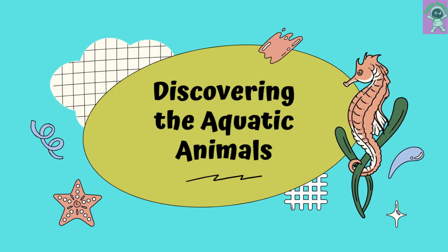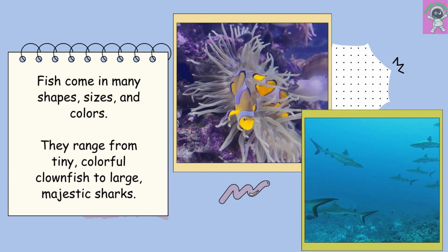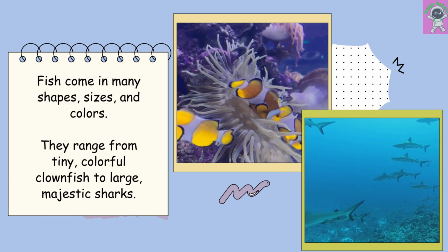Discovering the aquatic animals. What animals can you find in the water? Fish come in many shapes, sizes, and colors. They range from tiny, colorful clownfish to large, majestic sharks.